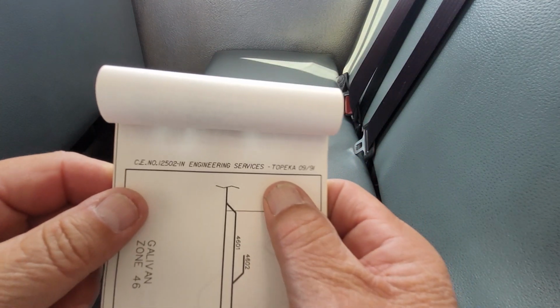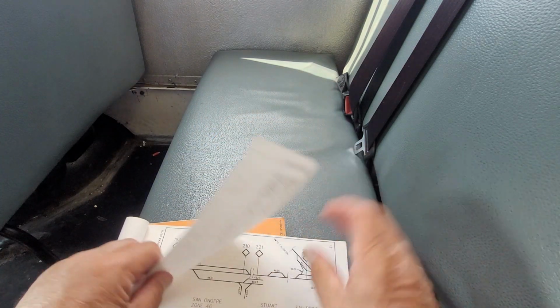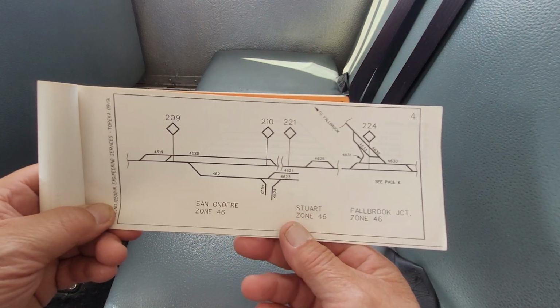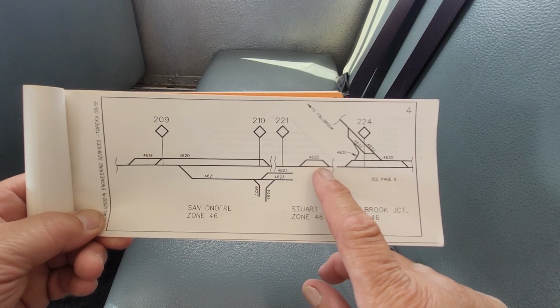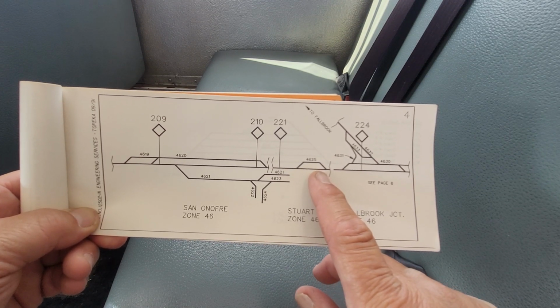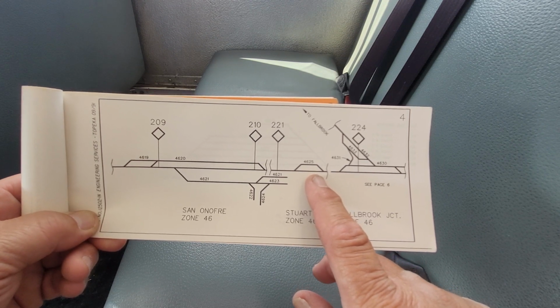It's kind of neat. It's got a little thing here about engineering services, Topeka. That's who did it. Nice touch. Okay, continuing on, now we got San Onofre. And then we have Stewart. This is now known as Stewart Mesa. This is where Coaster keeps some of their equipment. It's also a place where they maintain their equipment there. Store it. And then there's a yard there that BNSF uses.